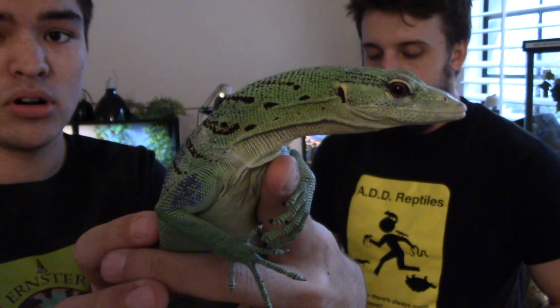Yeah. So here's the next group of monitors we're going to talk about. So these guys are the arboreal monitors. Most of these guys will eat insects as a main part of their diet. They also eat birds' eggs, little lizards, anything else they can find. So here in my hand we have a green tree monitor. This is Marvin. This guy is captive bred. It's really important to get captive bred animals whenever possible. So a beautiful animal right here. This is a male, Marvin.